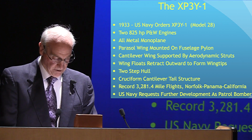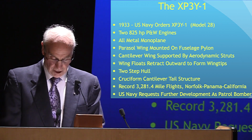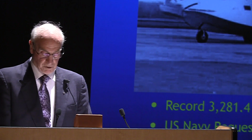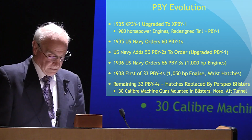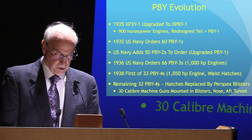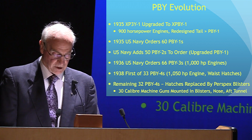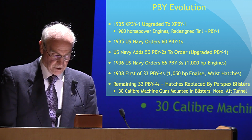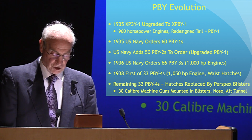The XP-3Y1, having flown a distance of 3,281 statute miles, established an impressive new international record for seaplanes. Its extended range and improved carrying capacity led the U.S. Navy to request further development to qualify the experimental XP-3Y1 as a patrol bomber. The XP-3Y1 returned to the factory in October 1935 to be fitted with upgraded 900 horsepower Pratt & Whitney twin Wasp engines. Consolidated also redesigned the vertical tail surfaces, which resolved the problem of the tail becoming submerged on takeoff under some conditions. Following the U.S. Navy's nomenclature for designating types of aircraft, the updated aircraft was then designated XPBY1, the X indicating that the design was still experimental. The PB, of course, stood for patrol bomber, and Y designated the consolidated builder.